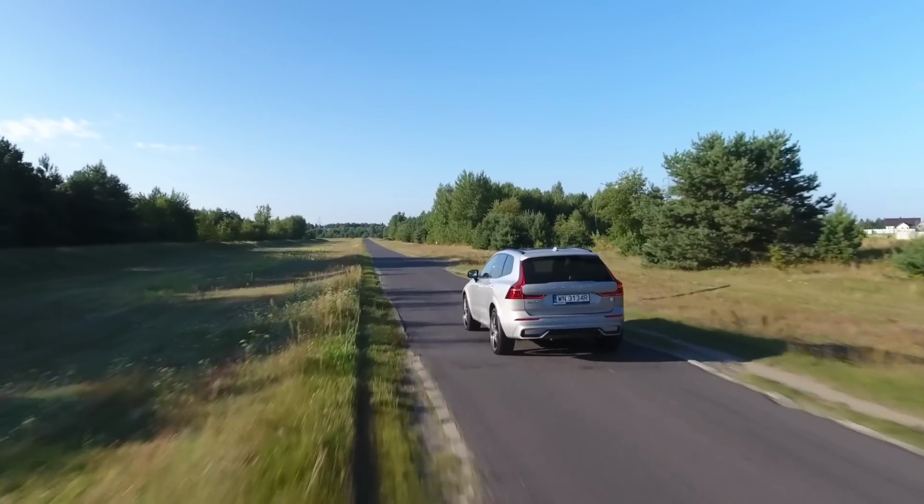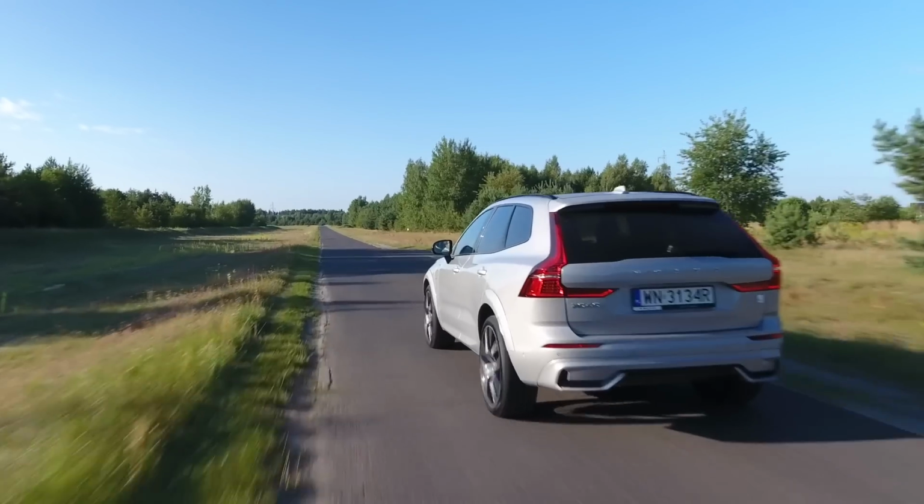Here I'll just quickly mention the seats are very comfortable, and the cockpit is, let's just say, if you like more space, take the BMW X3 for a test drive before you decide to get the Volvo XC60.